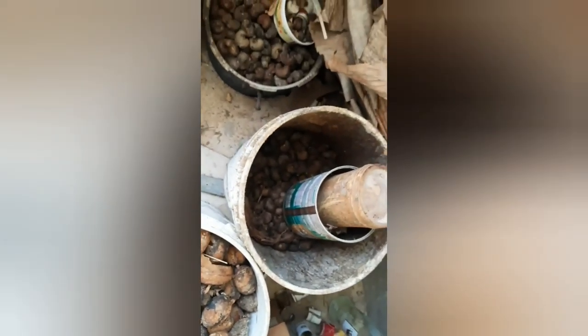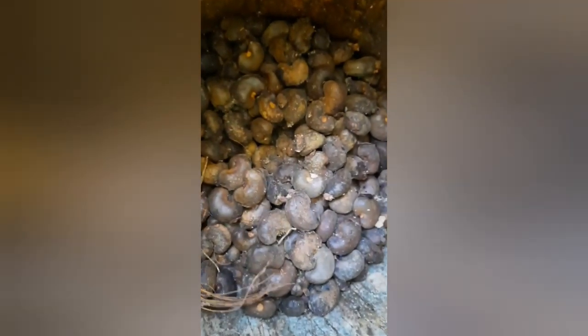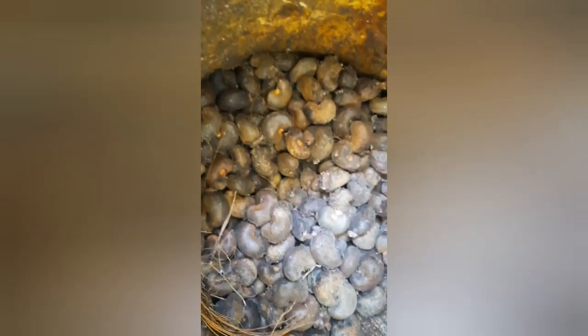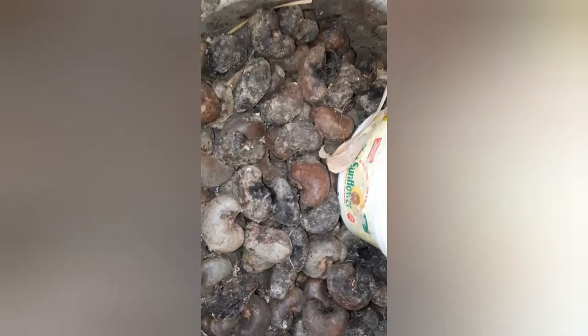You might find it here looking kind of messy, but guess what? Inside here, that is the cashew seed. See what I'm talking about? Cashew seeds like that. So I'm just saving it up here, so I'll have it ready when I want it.